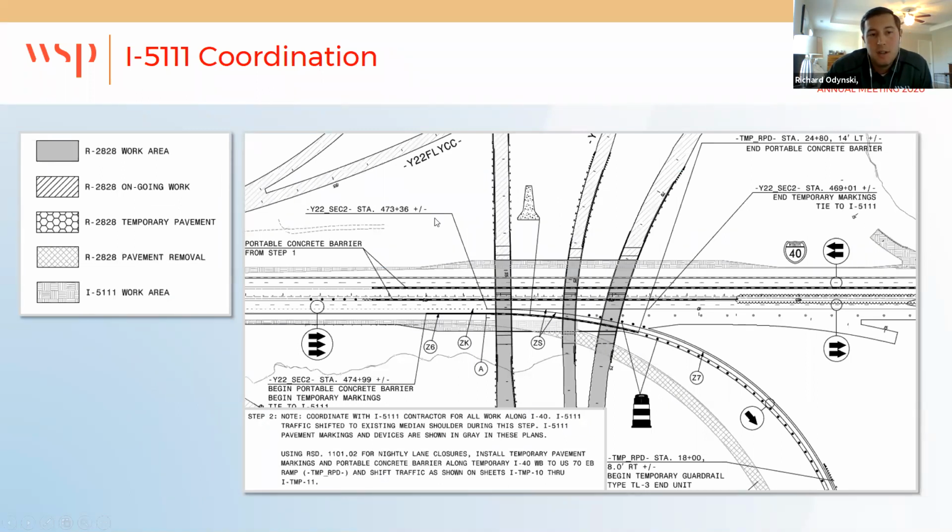This is just a quick screenshot of some of the parts of our plans. You can see the legend on the left and all the different patterns and hatching that we used to distinguish what was being built and who was responsible for it. It's also a little hard to see, but we showed the I-5111 team's traffic patterns and devices in more of a gray. Anything that our 2828 team was responsible for was shown in bold and called out in more detail. That way it was a lot clearer which team was responsible for certain devices and traffic shifts, and what would be provided by the R2828 team, to clarify where traffic would be and what we would be installing in coordination with the I-5111 team.